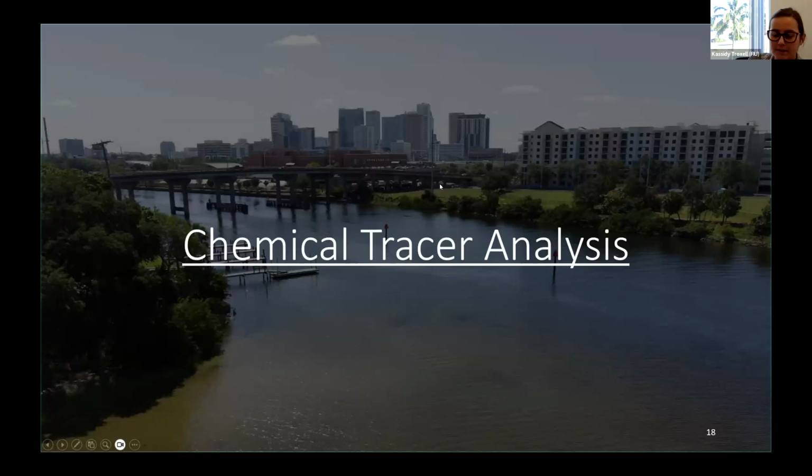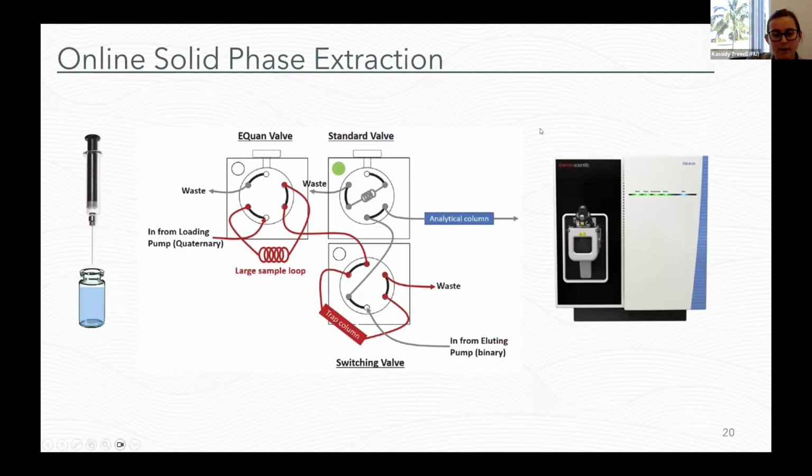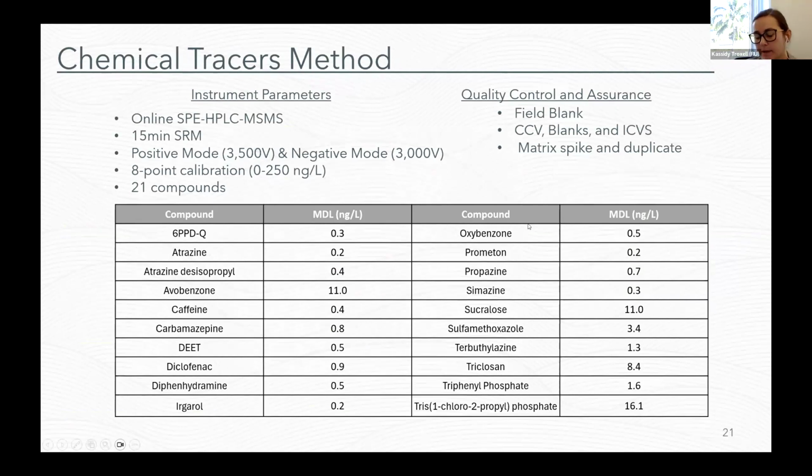Okay, now on to the chemical tracer analysis to kind of untangle some of what we're seeing. I did create a chemical tracer method where we have different stormwater, agriculture, wastewater, and potential septic tank tracers. These are all chemicals that I found in literature, have previously been detected, and added to one single method where you take 10 mils of a sample, it gets trapped on this column, spits into a triple quadrupole where it is detected, and we get some really nice detection limits.